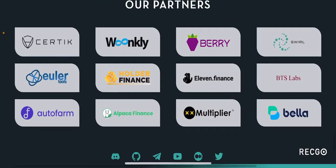Some of their partners include Certik, Wonkly, Berry, Swirl, Euler Tools, Holder Finance, 11.finance, BTS Labs, Autofarm, Alpaca Finance, Multiplier, and Bella Protocol, right? Many of these are Binance Smart Chain based projects, and Certik is one of the most reputed blockchain auditing firms, or smart contract auditing firms. By partnering with some big players on the Binance Smart Chain, they are securing their future in order to continue to exist not only on Binance Smart Chain but also to expand to other blockchains as well, right?